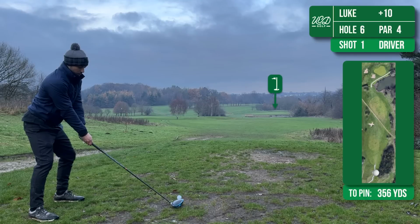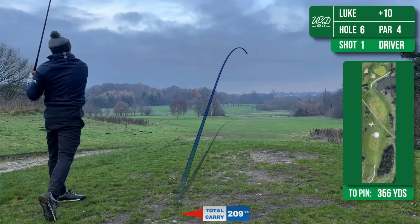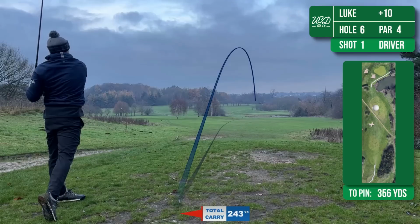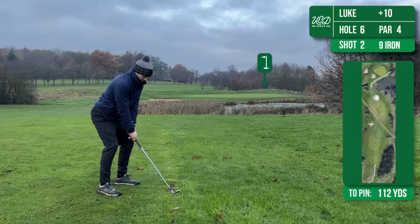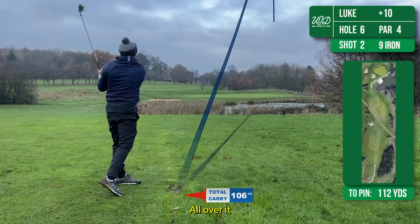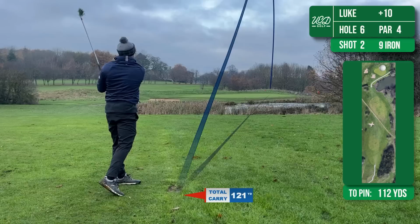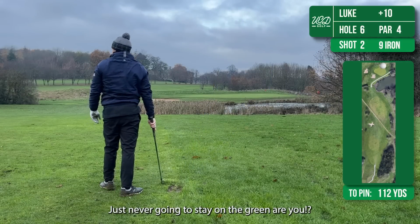The 6th then is back down the hill, another par 4. This one's got some water just before the green, so the play is literally just to lay up before that. I've never ever reached the water before, and even with the frozen ground and the extra roll with the ball, I've not got there. This has left me 112 into the green. As Woody says, this was all over it, but as soon as it hits that green, it's trampolining off the back.